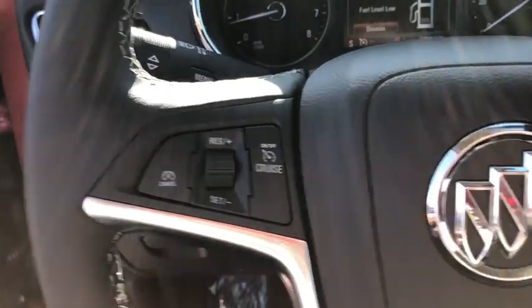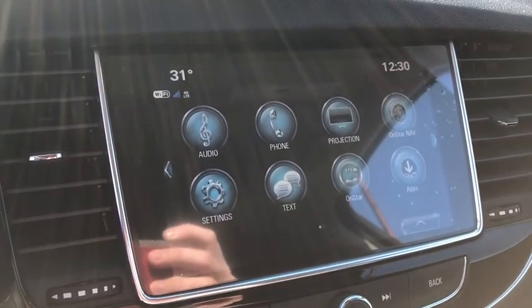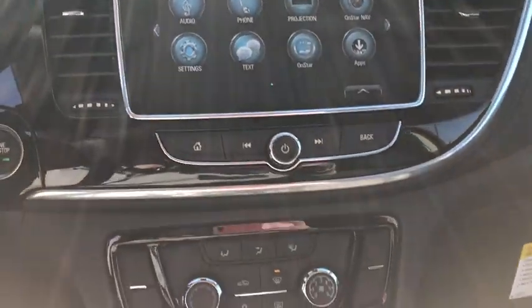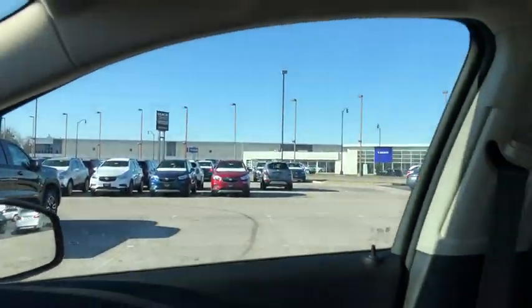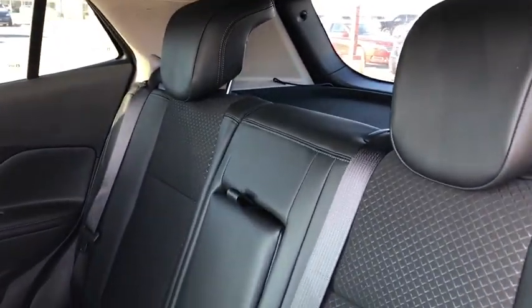Traction control, dual airbags, power steering, alloy wheels, four-wheel disc brakes, security system, compass, power windows, electronic stability control, rear window defroster, trip computer, remote keyless entry, tachometer, panic alarm, brake assist, power driver's seat, rear window wiper, driver vanity mirror, front reading lamps.